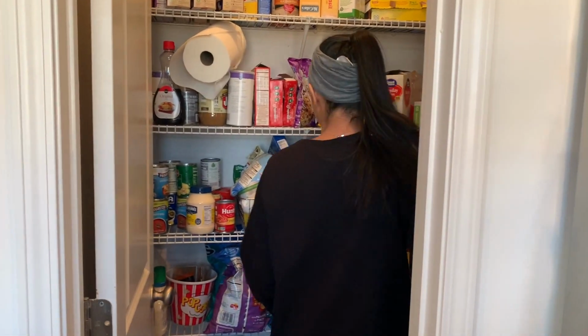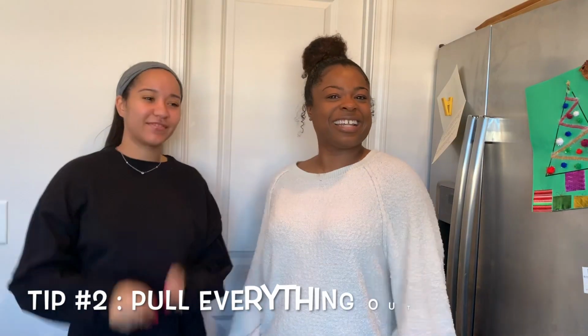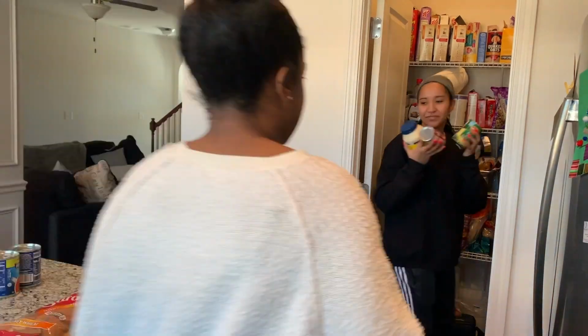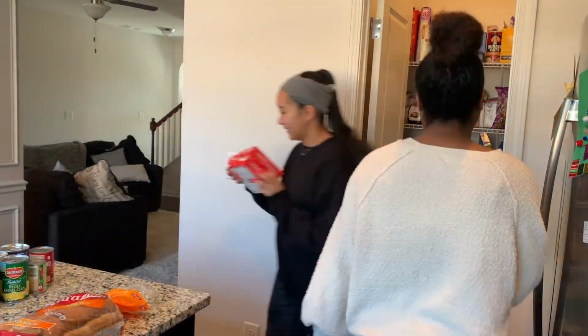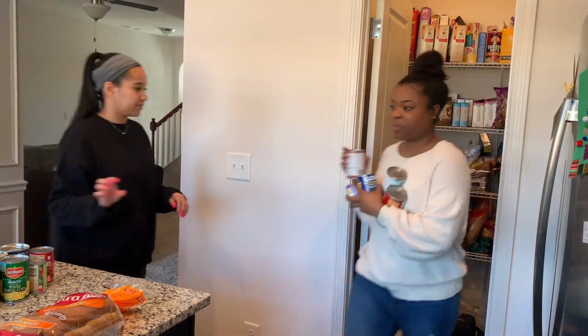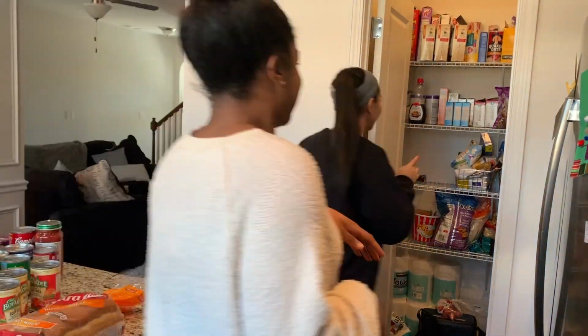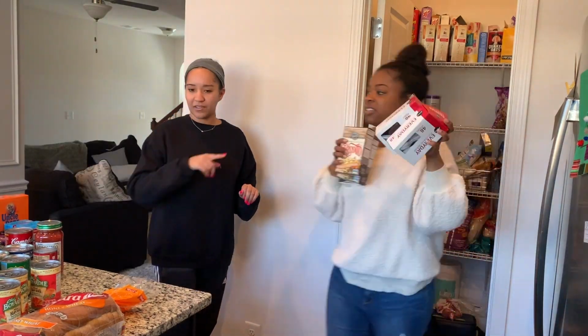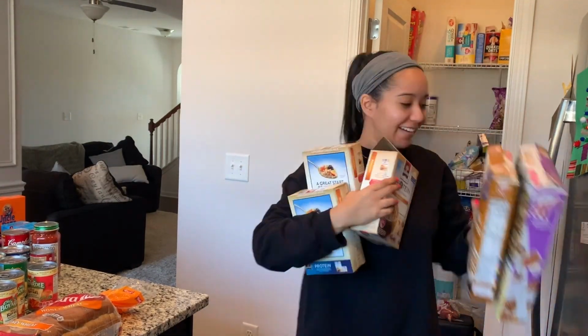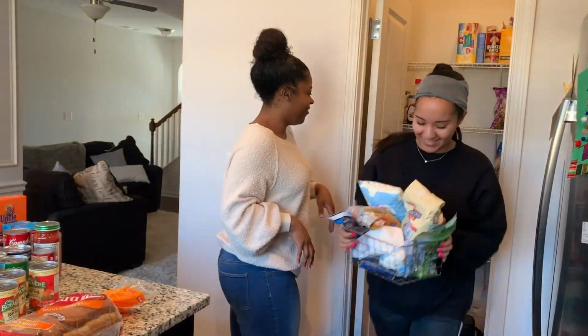All right, so we're gonna go ahead and start pulling everything out. So let's get started. Tip number 2, pull everything out of your pantry. Place all of your food items into categories as you're pulling items out of your pantry. This way you can see what you have, and it's gonna make the organizational process a lot easier. This is also a time to find things that may not belong in your pantry that can be placed elsewhere, i.e. Gianna's toolkit. And that leads me to tip number 3, purge.